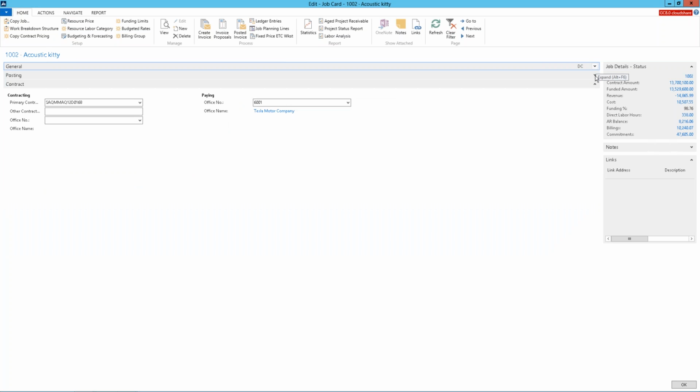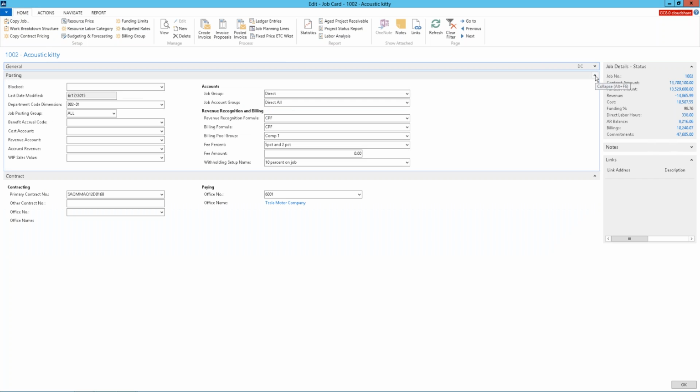When I go to the posting tab, this is more the financial guts of this job. So it's everything from the department which is performing the work. For instance, I can have people from multiple departments that perform work on this job, and revenue and cost can follow their home department, or it can follow the department from the job or task. Information regarding revenue recognition and billing.